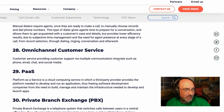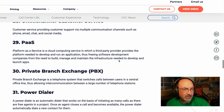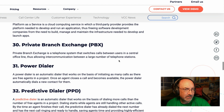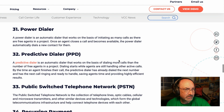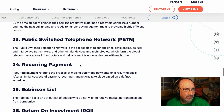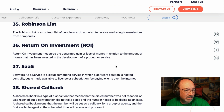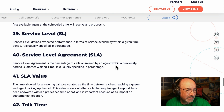I mean, there's so many words, and they throw these buzzwords at you all day long in these call centers. Private branch exchange, that's not really a call center term. It's a telecommunications term. It's a PBX. It just switches calls between users in a central office. Power dialer, predictive dialer, public switch telephone network, PSTN. It's another telecom term that I used to use in telecom. Robinson list, return on investment, ROI. Oh, I heard that a lot in banking.